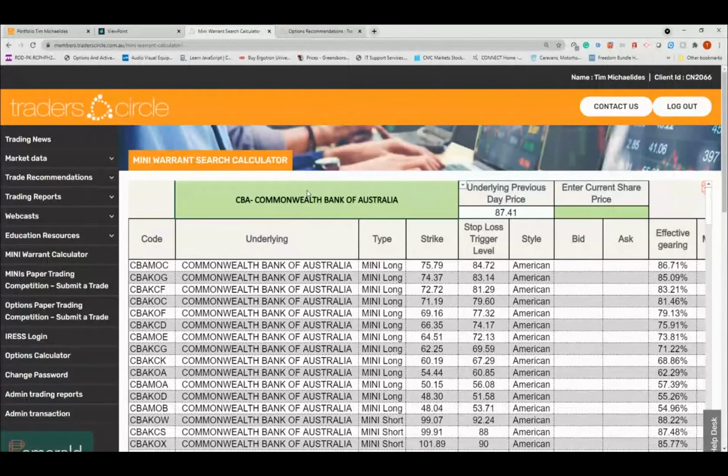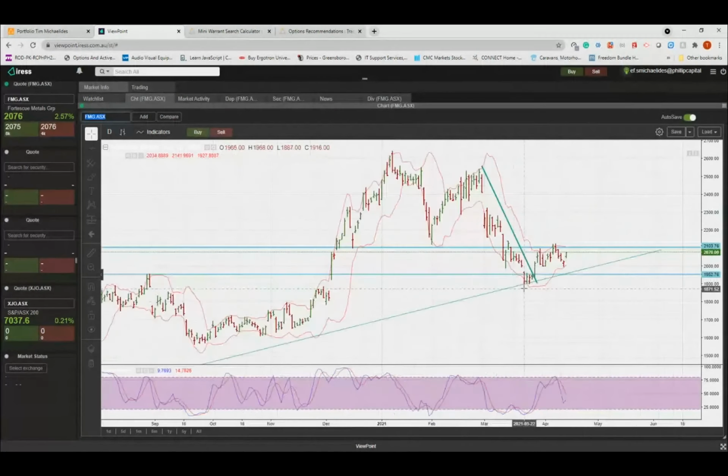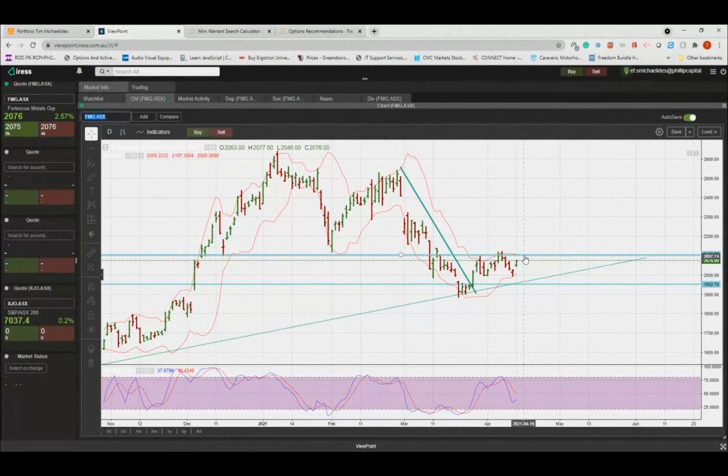In directional markets. So if I was going to suggest a trade today on Fortescue, because I told you Fortescue's bouncing, right? Yes, there's resistance close by, but we can set up a trade based on this resistance breaking on Fortescue, right? We've got a first bullish signal here. So I'll quickly show you this, and then I'll pass you back to Karo. But mini warrants are the other type of product we use to trade the market.